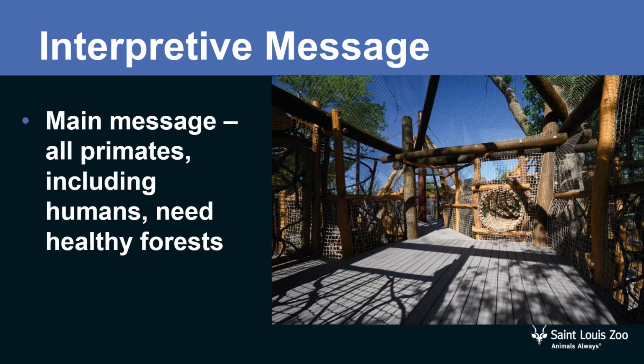They might go through one tunnel and find a sign that says go. We've built a bridge over a man-made waterway so you can still find food. And then they find another that has a dead end that says stop. There's a logging road. You have to find another way to get to your family. So while they have a good time, they can also learn about some of the challenges facing their wild primate counterparts.